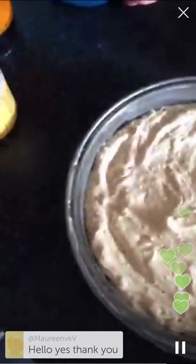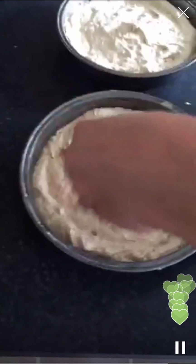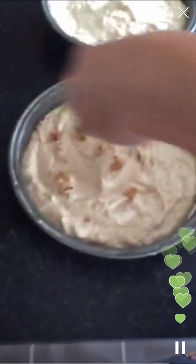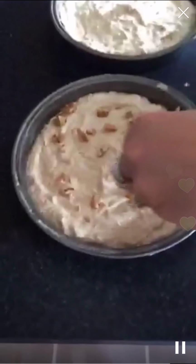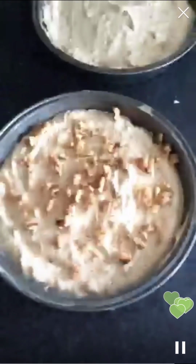Right, so one of these cakes is now going to have these roughly chopped walnuts sprinkled on top. So I'm going to go with this one. So we're just sprinkling it on. And these will cook. Hopefully they won't burn, but they should cook into the top of the cake, she says, but I've never actually done this before, so we'll find out, won't we?